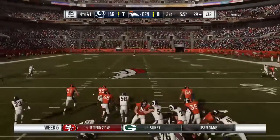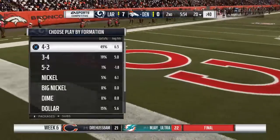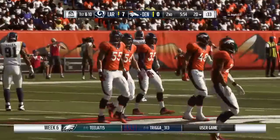And he gets this away, and look at this. This is a good one. And he didn't quite have the backspin on that one. It hits at the 4 and continues into the end zone. It's a touchback. So the Broncos coming out now.